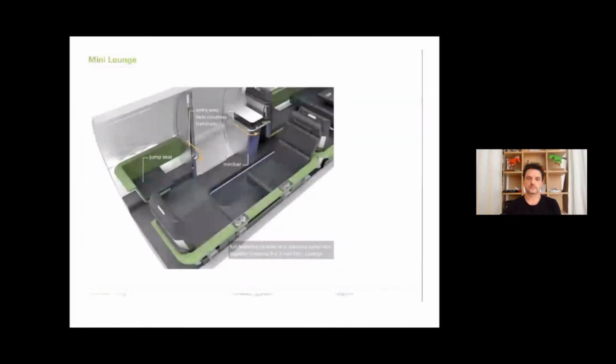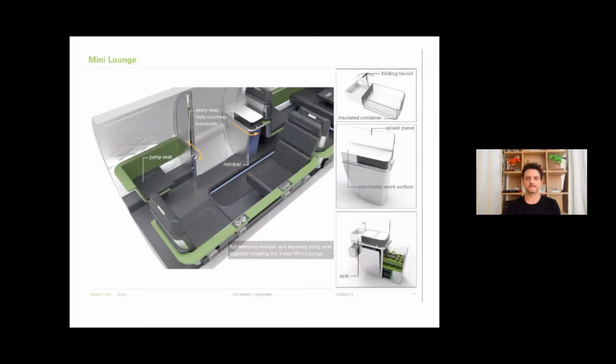Mini lounge. Complementing the forward seating area across the aisle is a full-featured minibar and separate jump seat, together creating the 3-seat mini lounge. The sleek, compact minibar features a removable work surface that folds to reveal a sink with hot and cold running water and a large slide-out trolley with carefully designed holders for full sets of flutes, tumblers, and wine glasses.